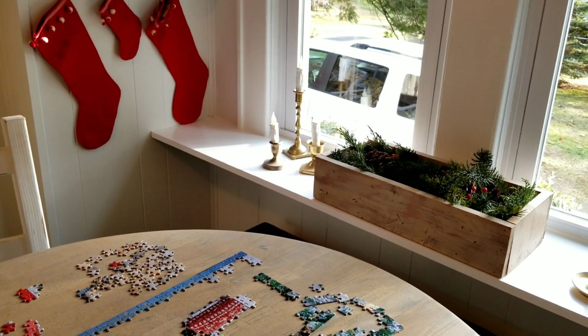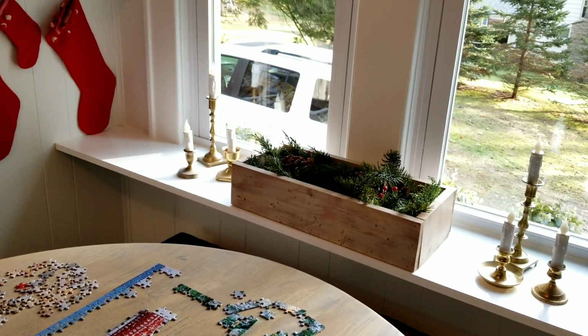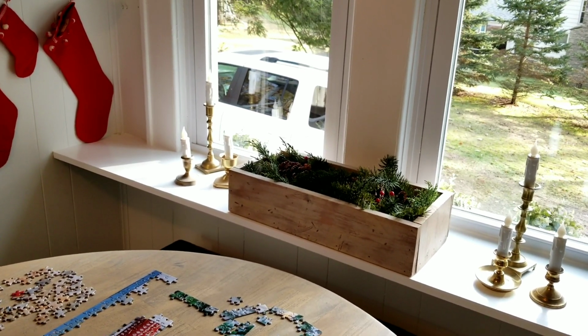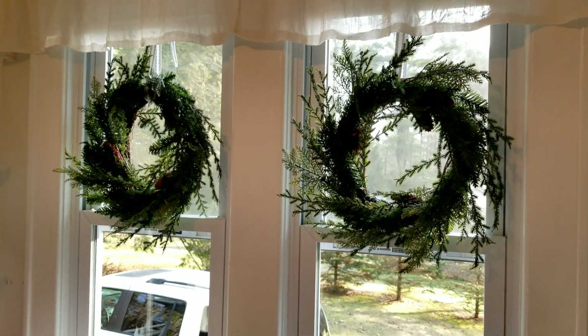And those are just collected over time. Anytime I see one at my consignment store, I grab it because I like to build the collection. I would like it to be bigger, maybe the whole windowsill one day. This year I hung 2 garlands in it.